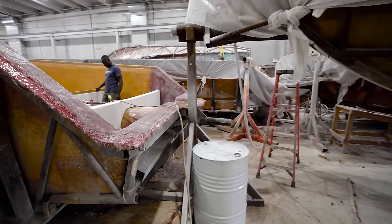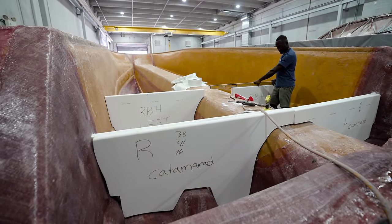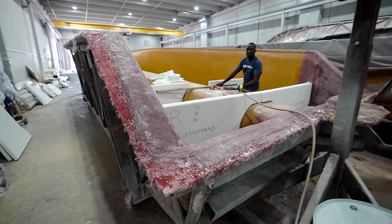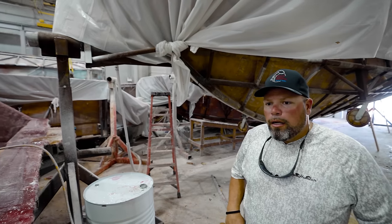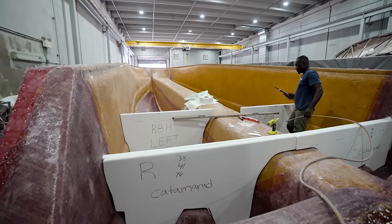So guys are laying bulkheads in here now. Give it the rigidity. Okay, what are you using with the bulkheads? Foam as well? Yeah, foam bulkheads. Everything's synthetic material, no wood. I'd love to show you. What hole would this be here? This is gonna be our 41. 41. Yep.